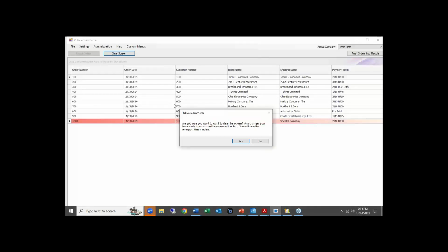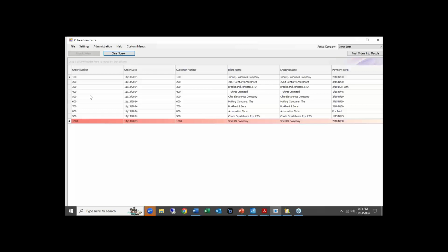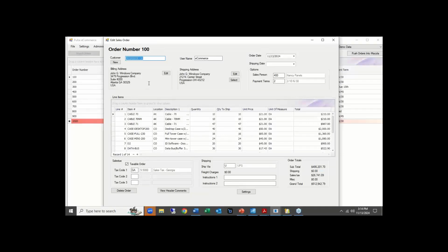So you can see what was happening, I'm going to clear the screen and do that again. This is saying to us that we have 140 line items that it just brought in. And I'll explain in a moment why I purposely have this red. So the idea is that for each of these orders, what our software is doing is it's replicating 100% of the rules, the editing rules that Macola has. So for example, this cable 70 has to have an AK in Arkansas location. It validates the order data, validates the salesperson, and you can have rules to say, okay, the salesperson may come in with the order, or we may pull it out of the customer file.